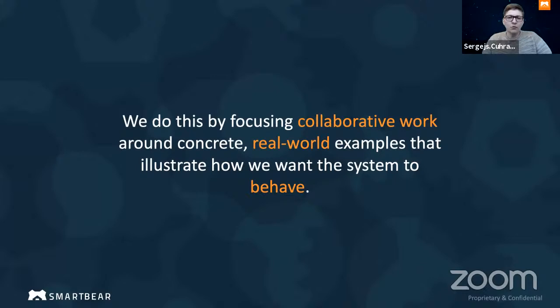But how does this exactly work? We do this by focusing on collaborative work around real-world examples. And the key is we want to describe, using these real-world examples, how the system should behave.